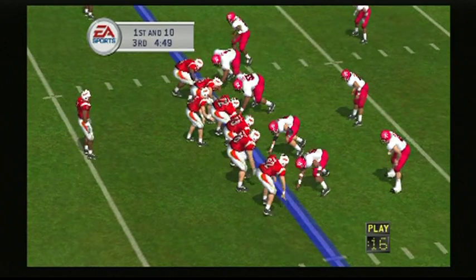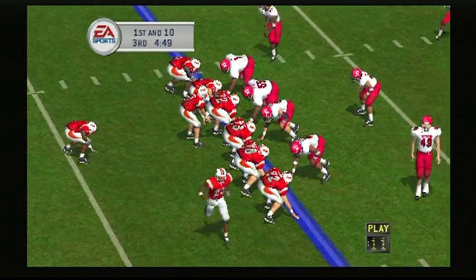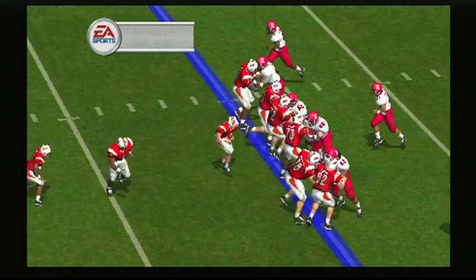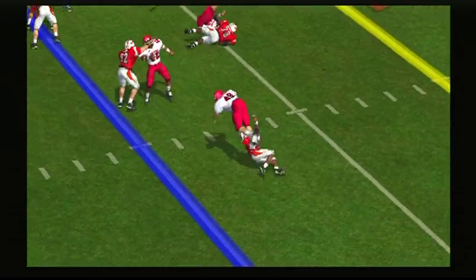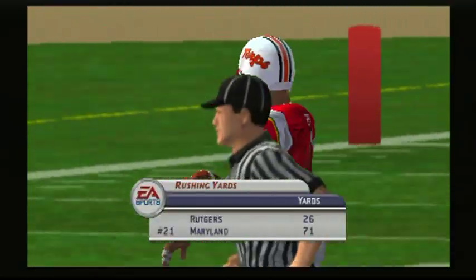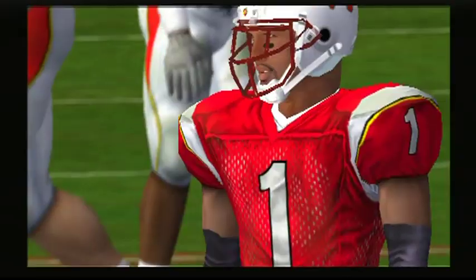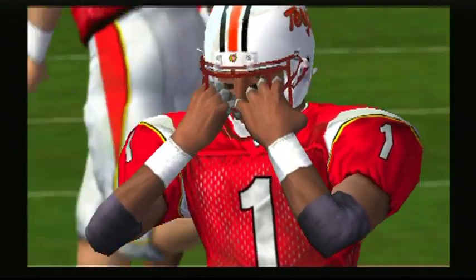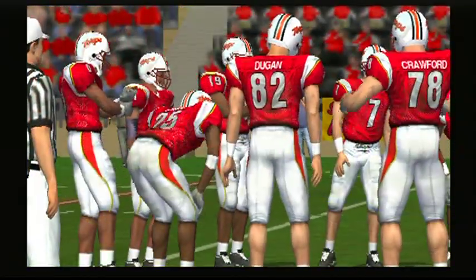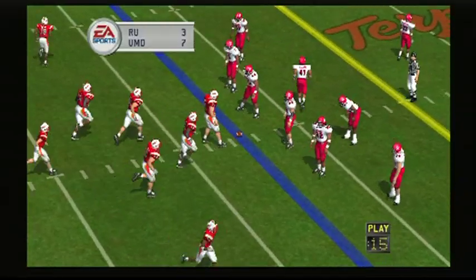The Terrapins line up in an I formation. Set. Hut. Hut. Hut. Handoff up the middle. Number 49 brings him down at the 37, and they pick up 2 yards. It's second down and 8 to go. Ball on the 37-yard line.